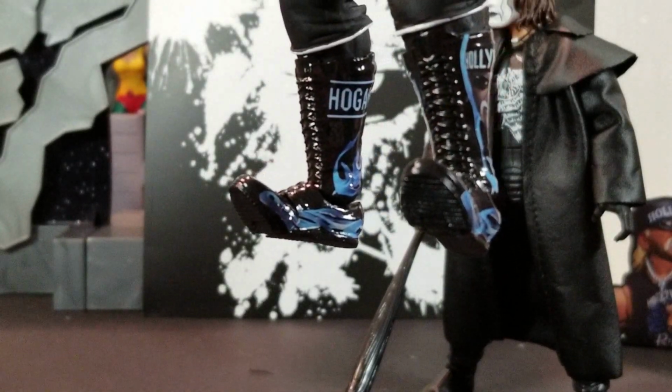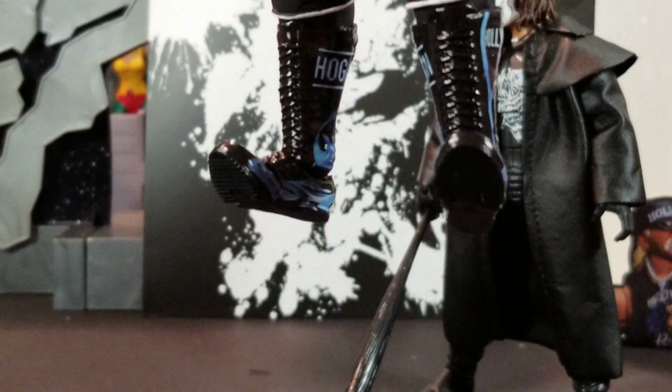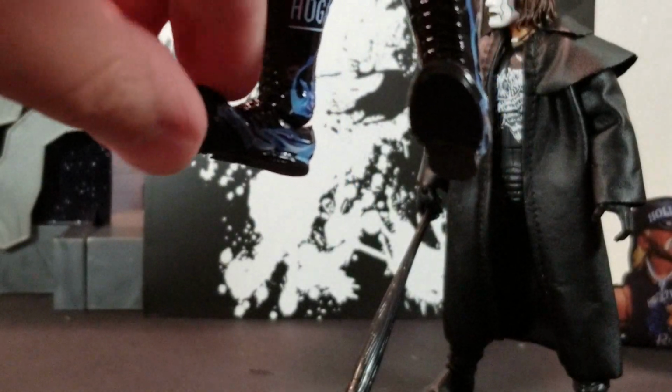I know that the Storm Collectibles M. Bison had that. I did not know that Hogan had it. So yeah, freaking awesome. Just take them and there you go.